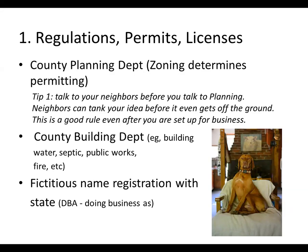In terms of a license, a fictitious name registration with your state, this is something you may already have as a working farm or ranch, but you may not. And it's called a DBA, doing business as. So you want to register your farm or ranch, and it's not usually very expensive, but it's something that you need to do annually.